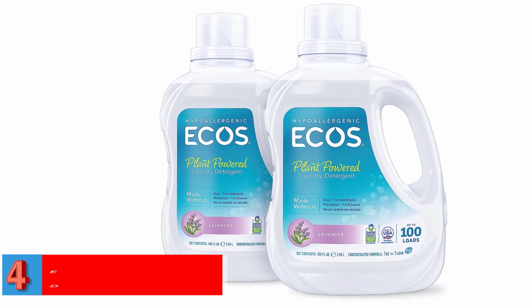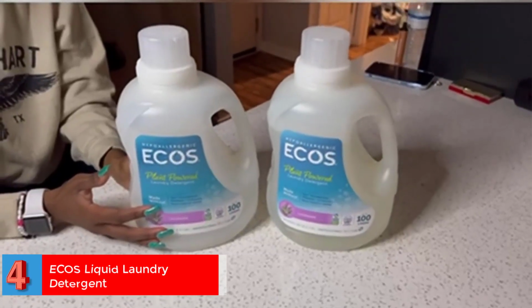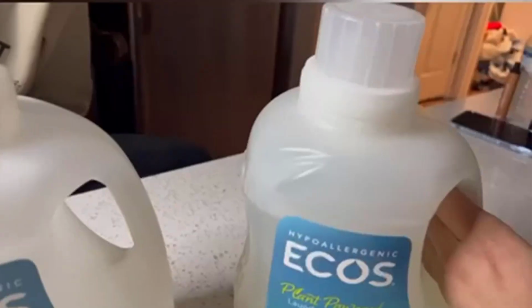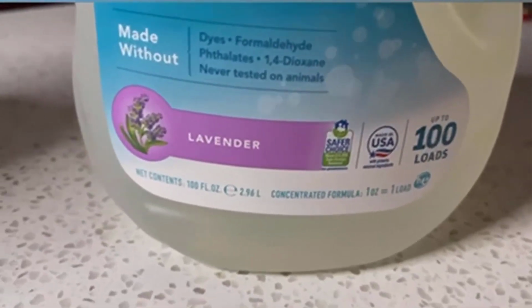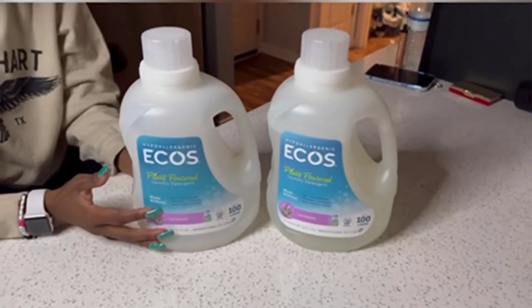Number 4. Best pH balanced. Eco's Liquid Laundry Detergent. Devoid of dyes, optical brighteners, parabens, phosphates, and phthalates, the Eco's Liquid Laundry Detergent has a hypoallergenic pH balanced formula. It comes with a built-in fabric softener that helps reduce static cling. It has plant-powered ingredients and works well on baby fabrics.